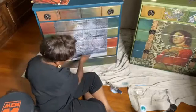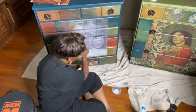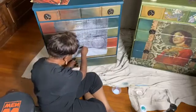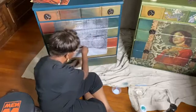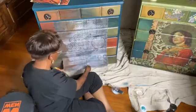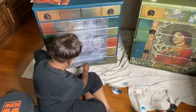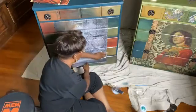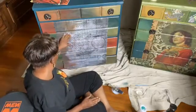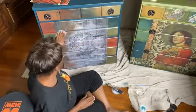Let's see, did I get all of it? Nope. A little bit hanging right here that obviously didn't get enough. This should do it. All right, there we go. So now we got our background on, the manufactured heart. I think that looks kind of good.